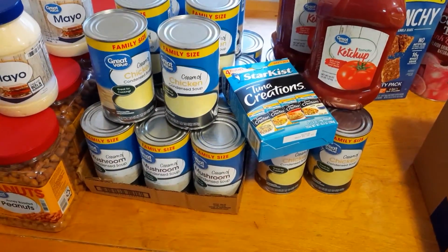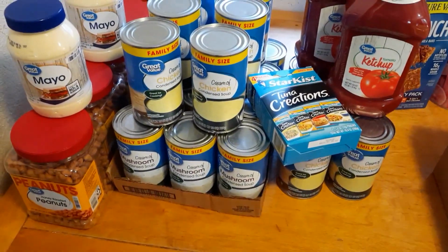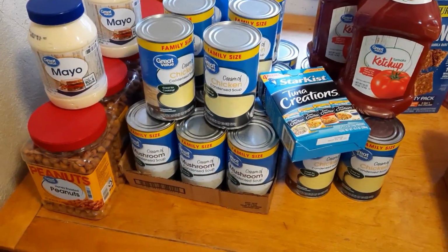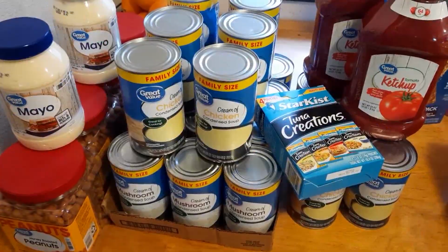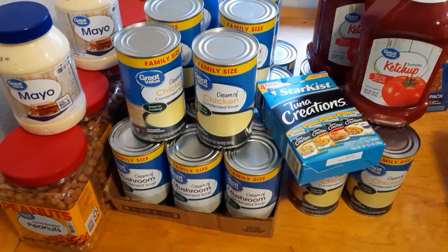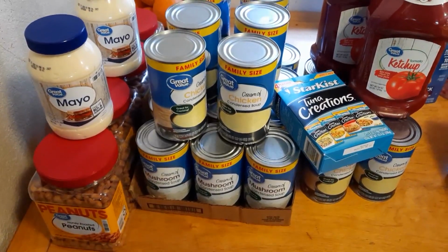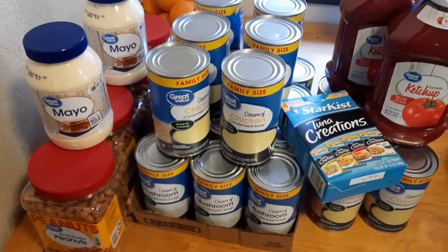Now, I don't usually buy a lot of cream of chicken or cream of mushroom soup because I make it from scratch. But for our food storage, I wanted things that are easy. So there are 12 cans of cream of mushroom and 12 cans of cream of chicken. Still, even when we have it in the food storage, I'll still make it from scratch. This is just our backup plan. We will eat it, but we won't eat it very fast.